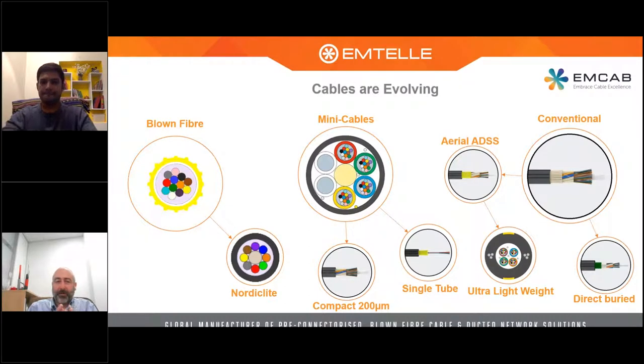Mini cables have evolved hugely. I think a 96 fiber mini cable used to be around 12 millimeters 15 or 20 years ago. Now a 96 fiber cable is around 6 to 6.4 millimeters in diameter. So fiber cables are getting smaller and smaller as time goes on. There are developments in the aerial ADSS cables that I'll cover in another slide, but even these are getting smaller, easier to access, and easier to install than conventional cables. Conventional and direct buried cables are getting smaller, stronger, and easier to deploy.